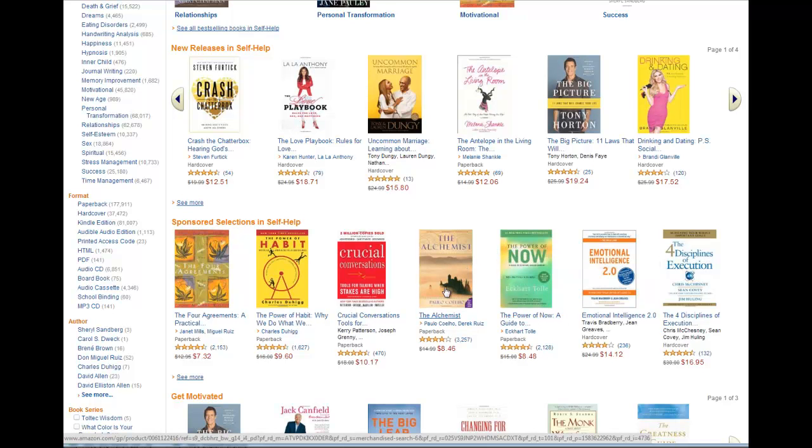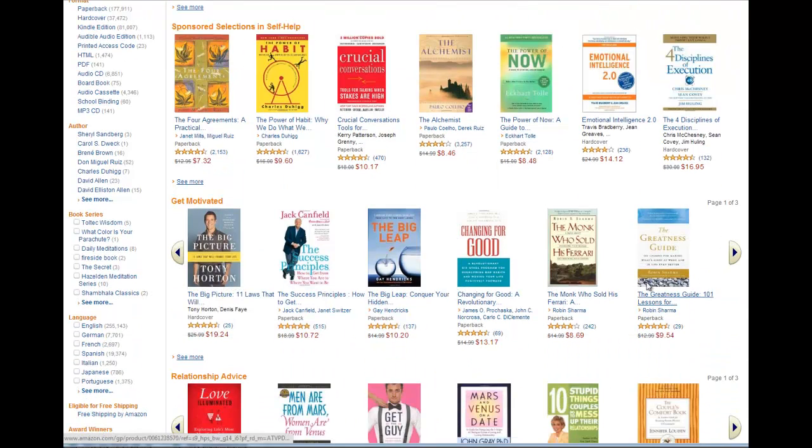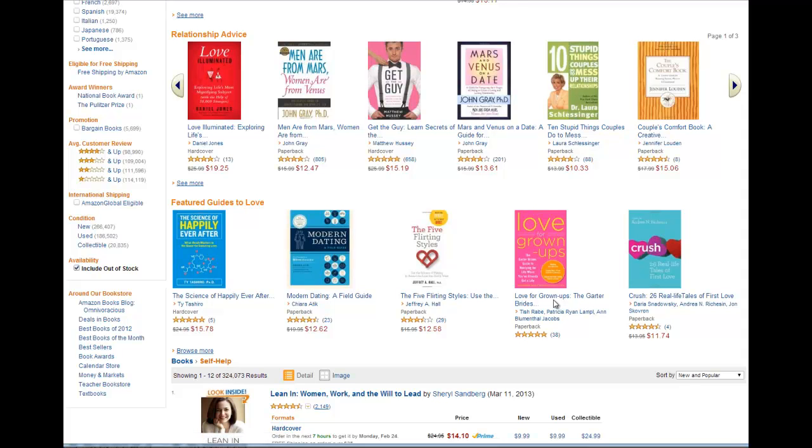Obviously, with The Alchemist, they've used an image as a kind of background, but then we've got the emotional intelligence and the disciplines book over here with no image at all really, and same here, or maybe a little image at the bottom. So you can see that the image is somewhat secondary in these books, and the title is the big thing. That's not always the case.